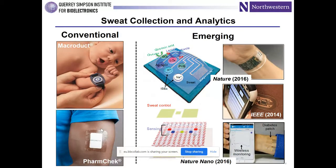Now, sweat has been looked at in the past, and in fact, it serves as the gold standard for screening for cystic fibrosis. High chloride levels in the sweat is an indicator that a patient might suffer from cystic fibrosis, and so a lot of screening is done on pediatric patients using these kind of hockey puck type devices, rigid, sort of tightly strapped to the surface of the skin.